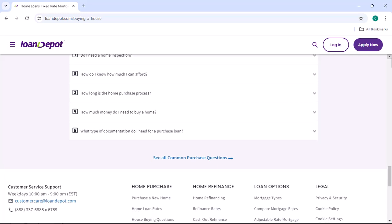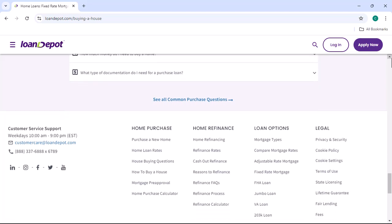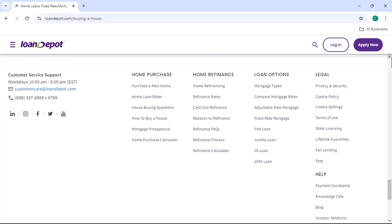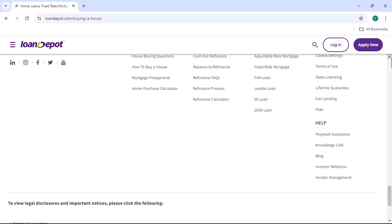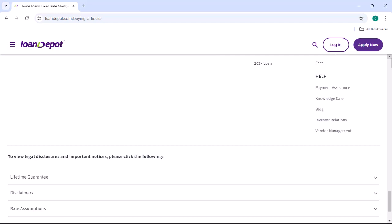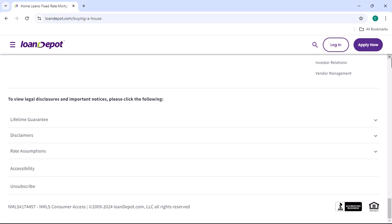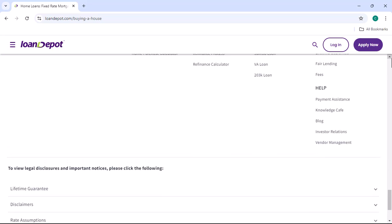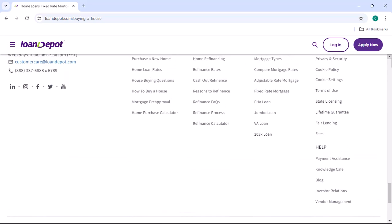First and foremost, get organized. Gather all the necessary documentation before you even start the application. This includes things like proof of income, pay stubs, W-2s, tax returns, bank statements, showing your account balances and transaction history, credit reports. Check your credit report for any errors and address them beforehand. Identification, driver's license or other government-issued ID. Having all these documents readily available will prevent delays caused by back-and-forth communication with the lender.